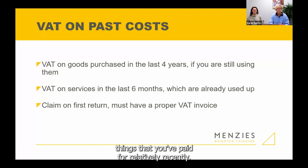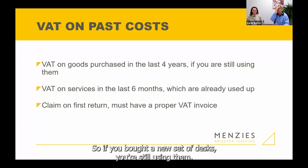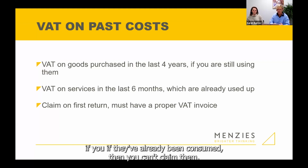And then we've got things that you've paid for relatively recently. So when we're thinking about that, we look at goods and services under 2 separate sets of rules. So if you've bought goods that you're still using, you bought those in the last 4 years, you can claim back the VAT on those. So if you bought a new set of desks, you're still using them, you can get the VAT back on those. Services that you paid for in the last 6 months, so long as they're not already used up. If they've already been consumed, then you can't claim them.